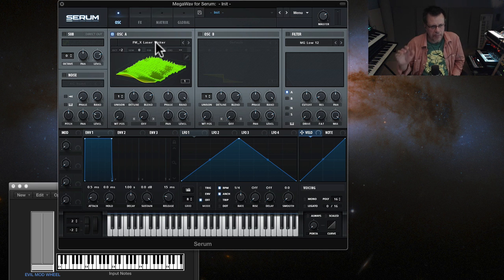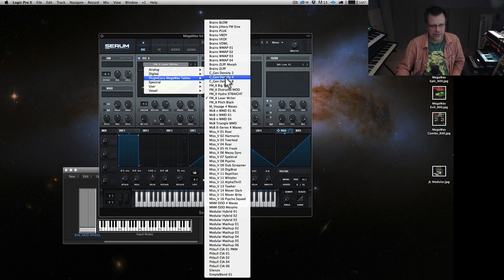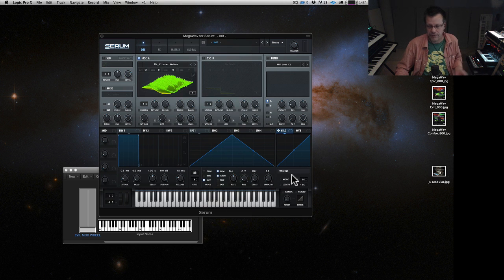Now, when you save a patch inside of Serum, and if it's using custom wavetables like I was doing, it saves those tables into the patches. So I didn't need to include this folder with all 61 wavetables, but I wanted to include these so that you have easy access to them for your own programming adventures. So that's why it's MegaWav. You get a ton of new waveforms as well as a ton of patches to work with. So that's the concept.